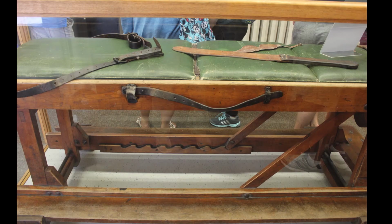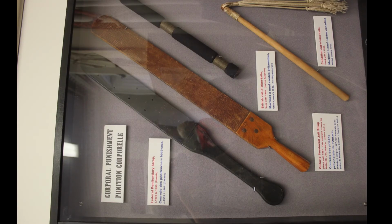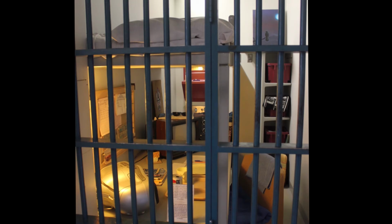The torture, corrective devices, the way the cells used to look back in the day.